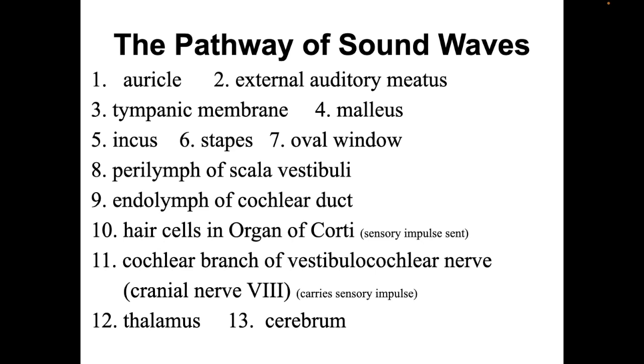So now we're moving away from the ear, and we're moving into the brain, and we move into the thalamus, and then cerebrum. So this is how we are able to identify the stimuli, so the input to the central nervous system.